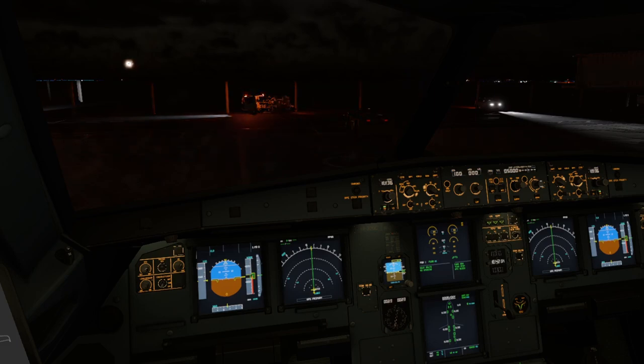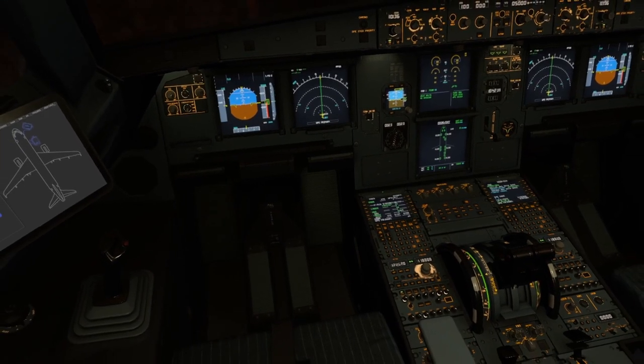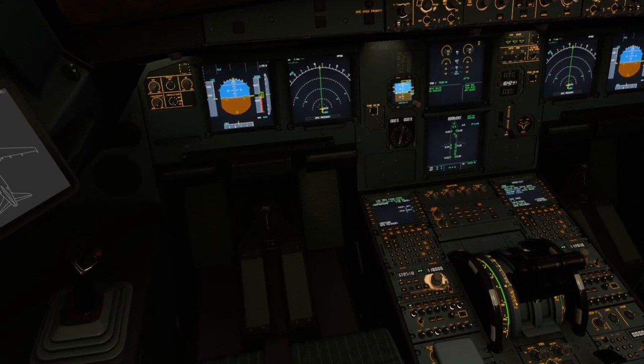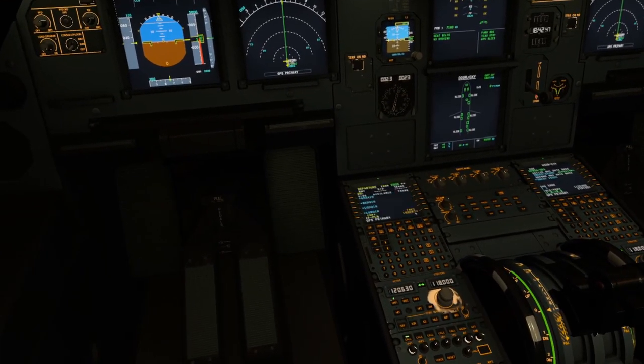Rhine 2 Romeo Romeo, turn right, proceed direct to Rotla. Direct Rotla, Rhine 2 Romeo Romeo. So, 25 left, Lokdo 1 November.